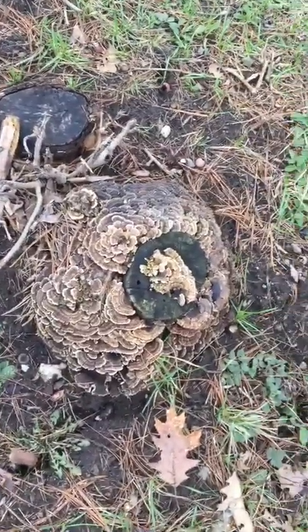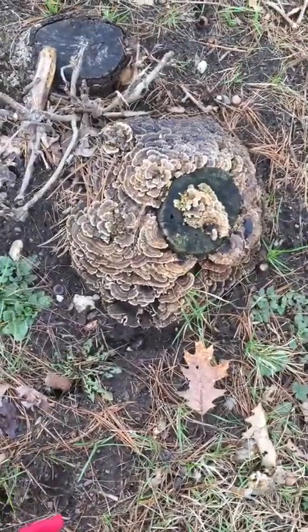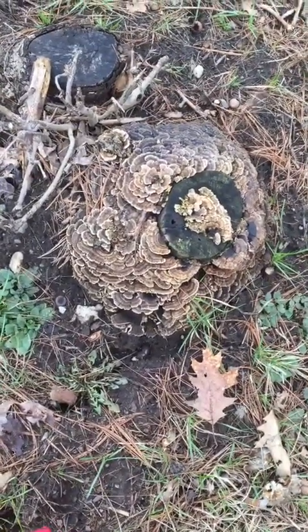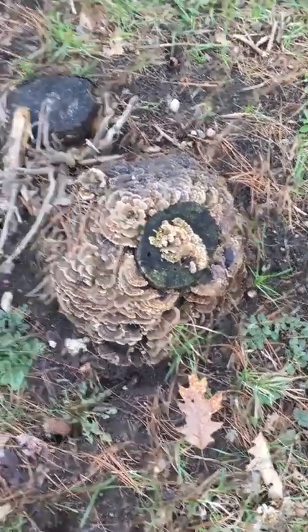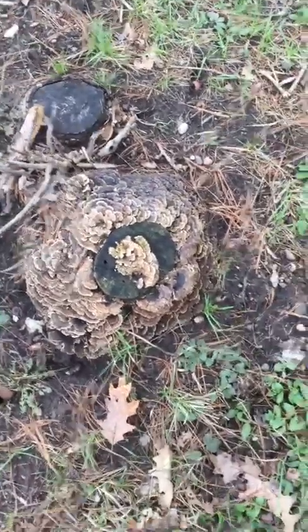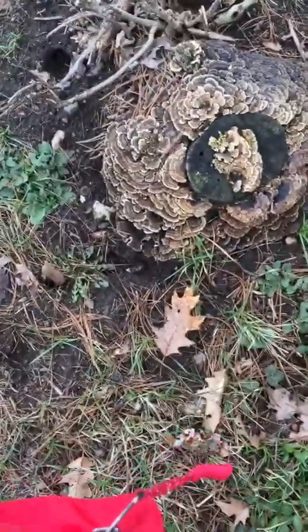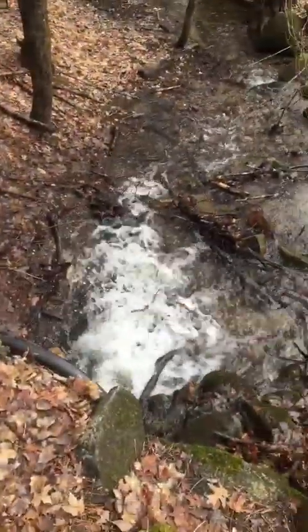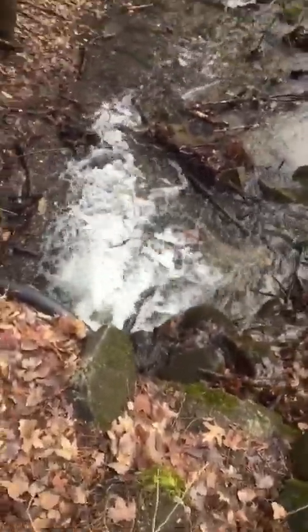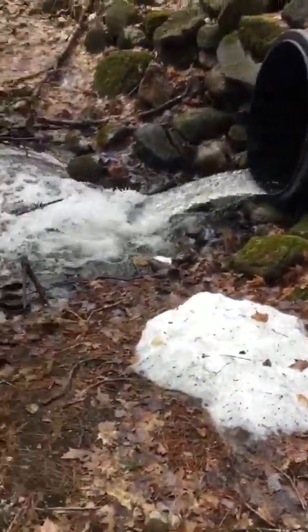It's fungus of some sort. I'm not exactly sure what kind, but it looks cool around that stump. Yeah, it's not letting me end the video. Right down here is a culvert, which is filling up a mini waterfall. I'm gonna see if I can get it. There we go. Okay.